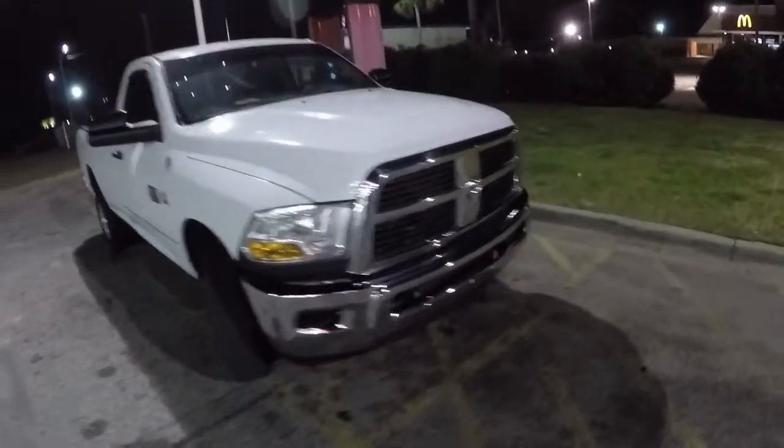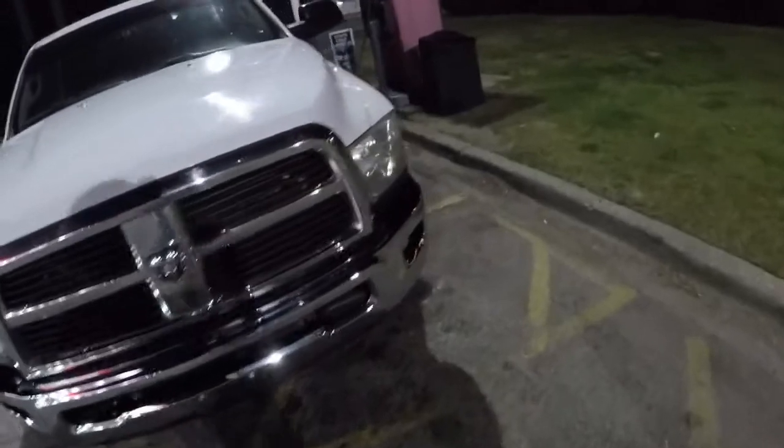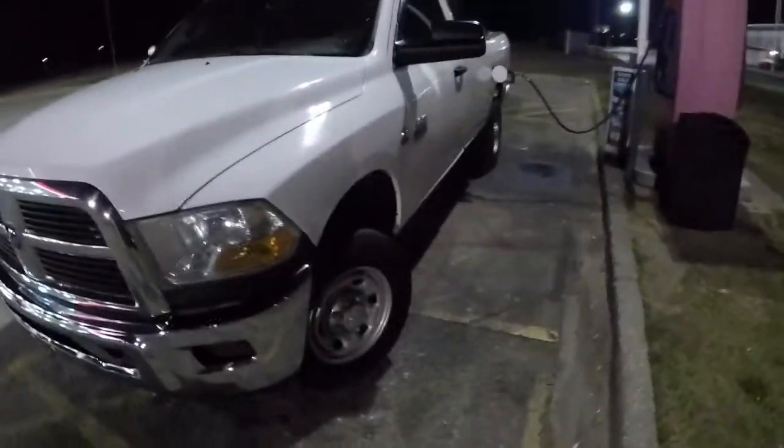It's nothing special. It's a 6.7 Cummins, 2010, 150,000 miles. It's going to be the new race truck. You saw some transmissions on the floor. One of them's going in here. We're going to do some cool stuff. So, as you can see, we're already out of fuel. Actually, we're still filling up here. But anyway, this is the truck.